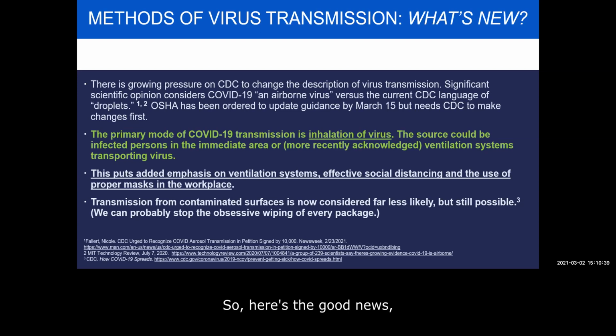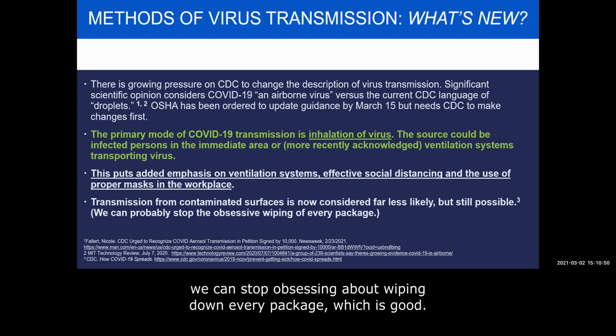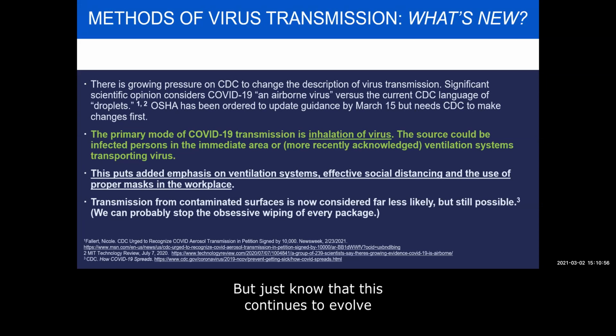So here's the good news, because we're finding after a lot of tests that it really is less likely to get it from those contaminated surfaces. So we can stop obsessing about wiping down every package, which is good, but just know that this continues to evolve. And we'll move to the next slide.